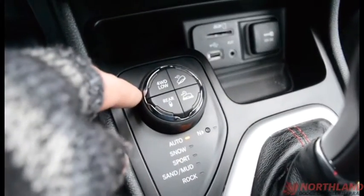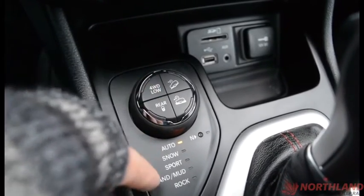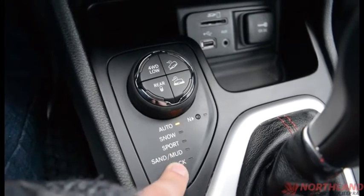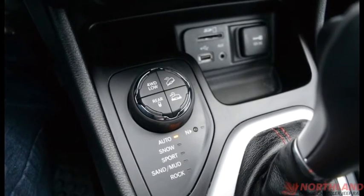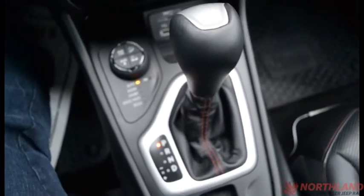And then this guy is your controls over your four-wheel drive, your downhill assist, and all of that there. And then you can also change it to how it drives. So you get your snow, your sport, your sand and mud, and your rock mode all in here. So that actually helps you drive in those different ways. It helps distribute different things, and it just makes the driving experience a little bit better in those situations.